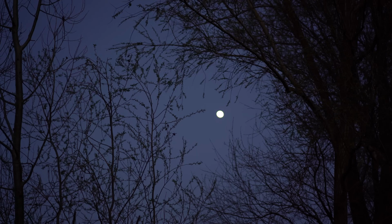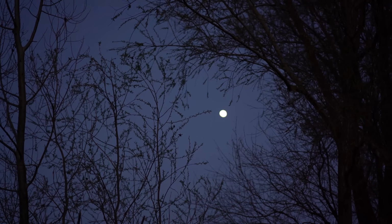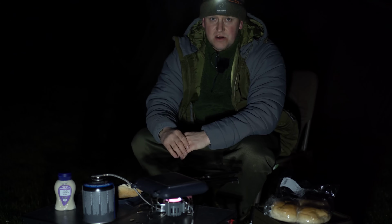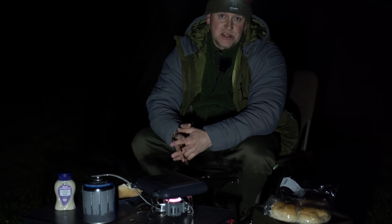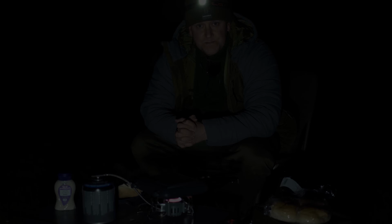The moon's out tonight in full force and it looks stunning. So I'm going to eat my burgers under the moonlit lake. And hopefully the colder temperatures tonight and the clear sky above changes something for tonight and we can get one on the bank. But if not, I'll catch you in the morning.